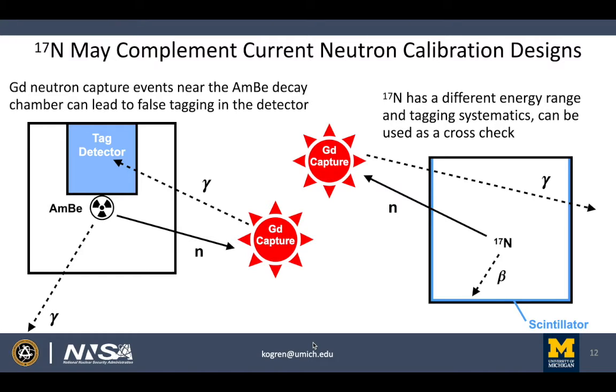For example, with americium beryllium, you can have a neutron that exits the source and is captured in the water, and a gamma ray could go back into that detector. You need a larger inorganic detector in order to use that 4.4 MeV gamma ray from americium beryllium as a time tag. So you have a higher chance of getting one of the gadolinium capture cascade gamma rays and tripping that detector. And then if you don't ultimately get a flash in the PMTs of the larger water detector, that leads to a false tag.